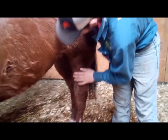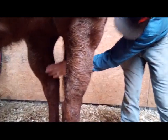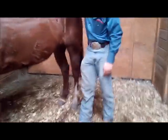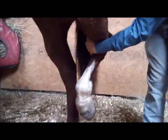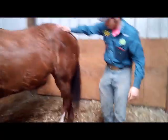Okay, let's see if we can get a good shot of this here. Right there's one that goes down her back leg. It's bigger. We can't really see it on the camera, though, if she'd step. Each leg has one, and if you have a horse, you'll be able to see it. Let's see, there she stepped back. I don't know if you'll be able to see it.